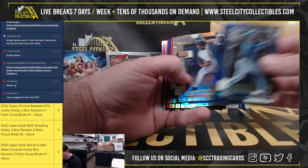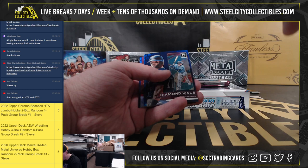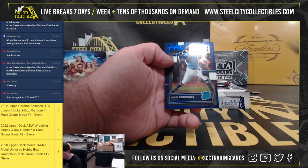Bobby Witt Jr. rookie. It's gonna be numbered 79 of 99. And a Julio Rodriguez rookie, numbered 29 of 99.